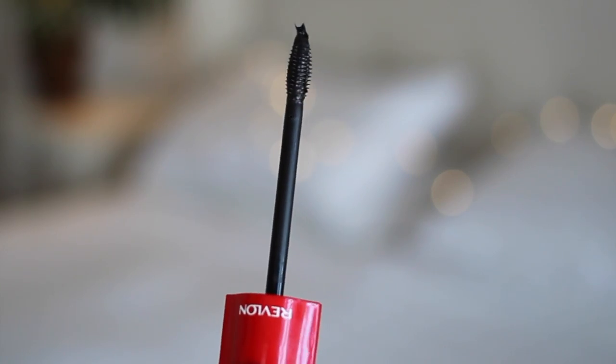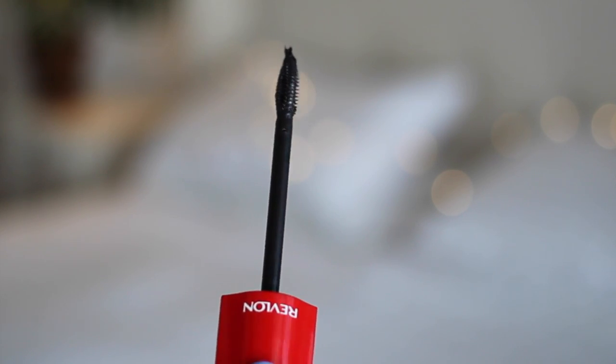It's excellent. It's got a very different kind of brush for me. Very small and sort of oval. It's very black, it doesn't flake, it doesn't smudge, it stays on. I've got no complaints about this. Is it better than the Max Factor False Lash Effect? No, but it's worth a try. And I've heard that the other mascaras in this range are really excellent. So if you are looking for something new, then give that a whirl. It's really nice and obviously affordable.